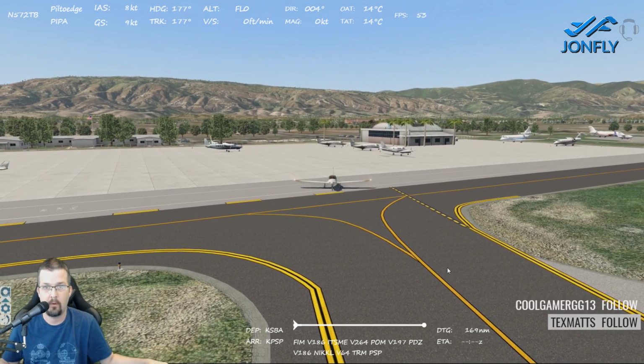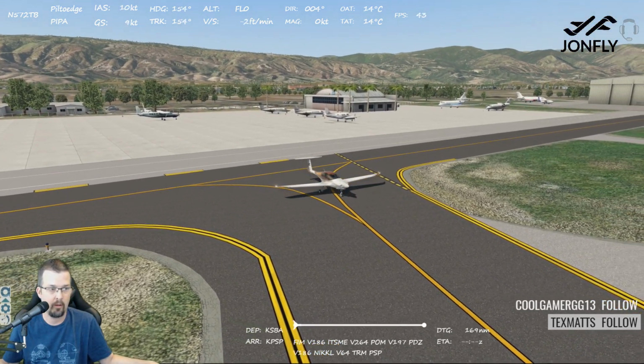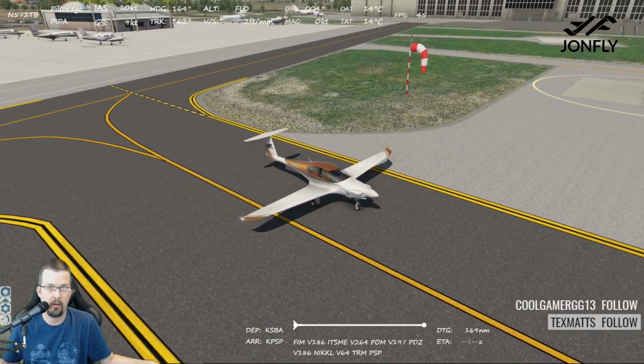Bonanza 3799 Romeo November, beautiful GPB 500 airport. 1908, runway 20 right at Kilo, cleared for takeoff. Is it ready to clear? Kilo, cleared for takeoff, 3799 Romeo November.